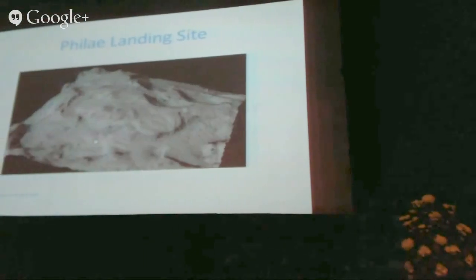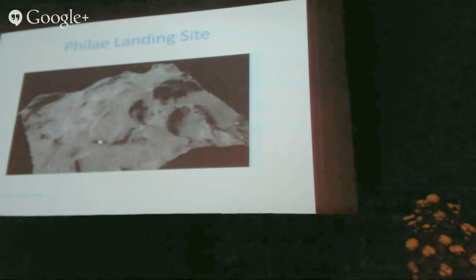So here, once we got the high resolution images, is a little movie of the landing site. It was never a good landing site. It was kind of the best of the worst places. But we were looking for a place that didn't have slopes bigger than 30 degrees. And that just really looks terrible, okay? Almost large cliffs in the vicinity and almost no flat area.